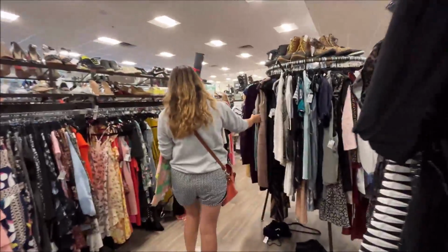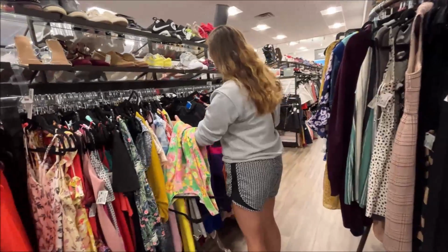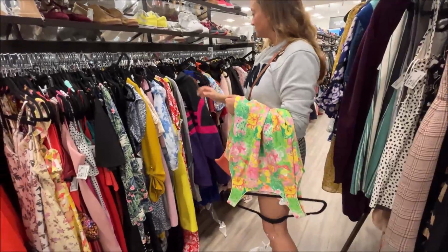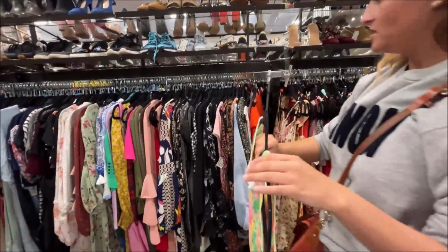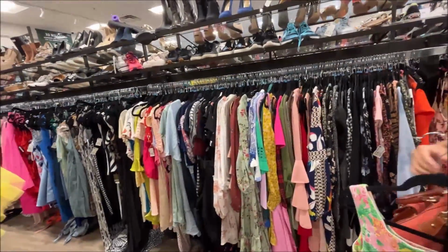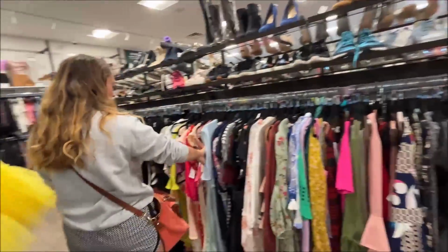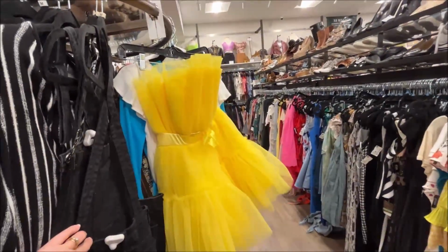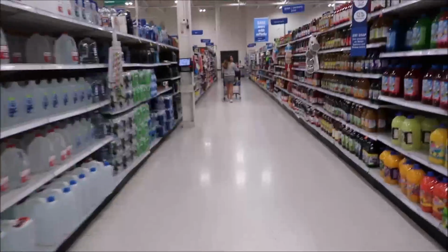Ashley didn't end up buying anything either. She did try on some of that Lily Pulitzer stuff, which as far as I can tell, those clothes run really small. Then I looked through the men's shirts and sweatshirts. They had a lot of sweaters still available. If you wanted prom dresses or really formal dresses, they had so many brand names. I was really, really impressed by the name brands they had available.